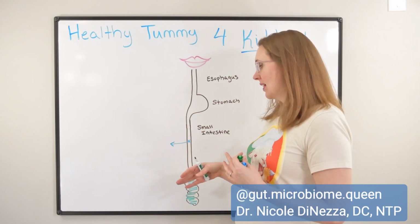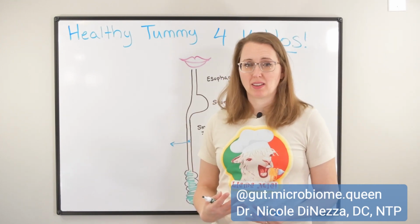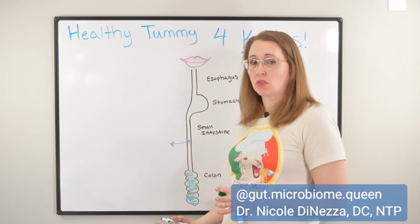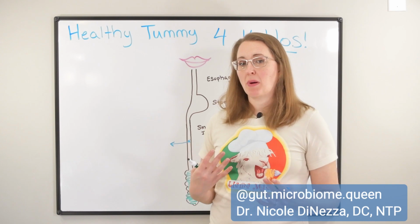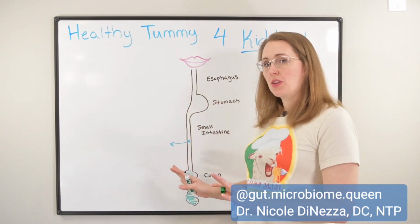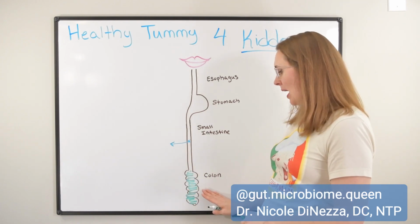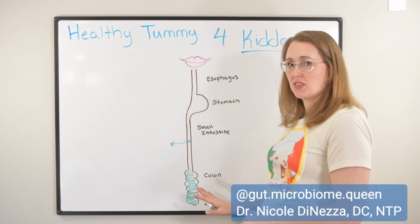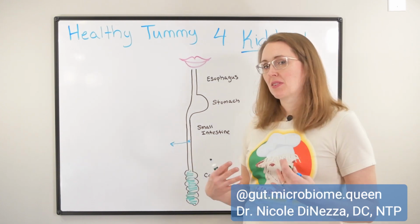So there are gases, for example, that can cause a lot of pain and distension and cramping, or there are molecules that are really good for the brain and the immune system. So it depends on what crop you have growing here. And if you want those favorable metabolites, we're going to want to grow a nice, healthy, happy crop of good bacteria, good yeast, good viruses, whatever else in this gut microbiome. And that becomes the question, right?